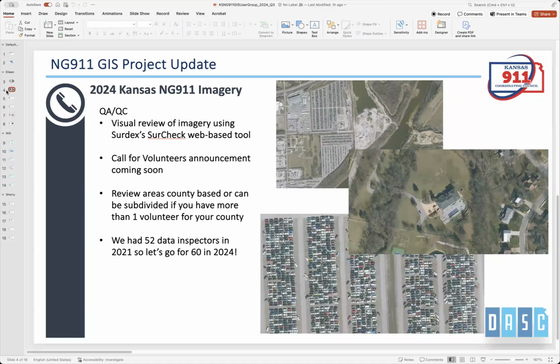So we love to brag about this. I mean, we talk about this to our surrounding Midwest states, and we tell everyone, last time we had 52 inspectors volunteer and help us QA this imagery, and we literally looked at every bit of the state and QA'd it and put flags for feedback that Surdex will then check and decide if there needs to be any follow-up or correction to the imagery. So it is just tremendous that we actually look at the whole state.